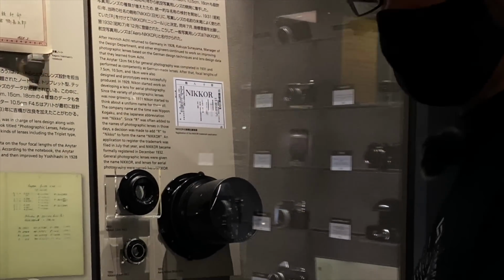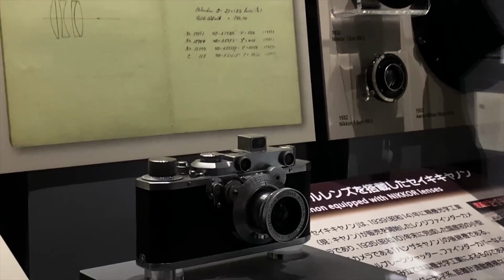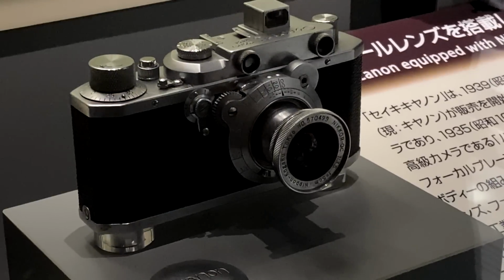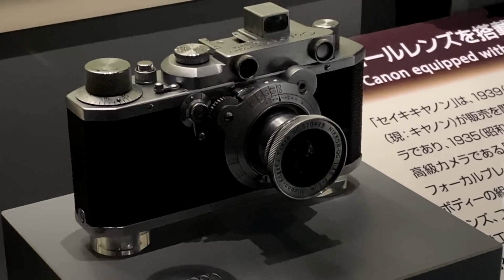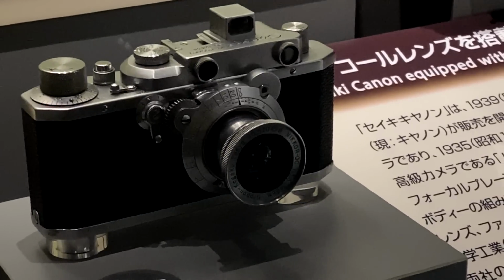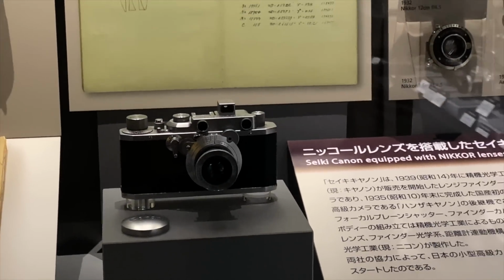And here's a prime example of that. This is the Seiki Kogaku Canon rangefinder, but it has a Nikon lens on it, right? At the time, Canon weren't able to make lenses for themselves, so they had to rely on Nikon to make lenses for them. Very cool. But it gets even cooler.